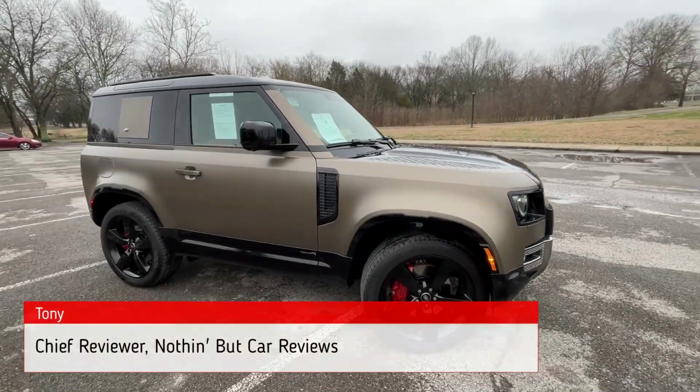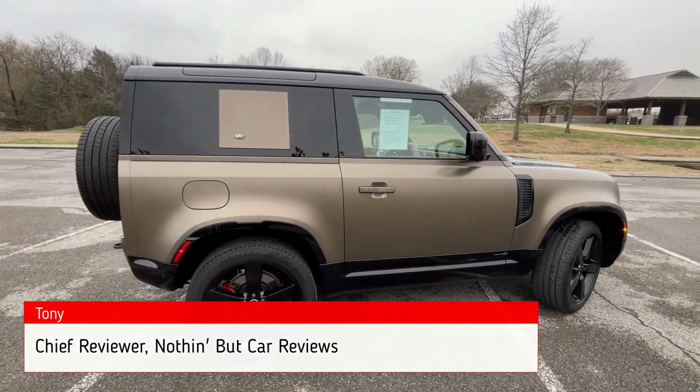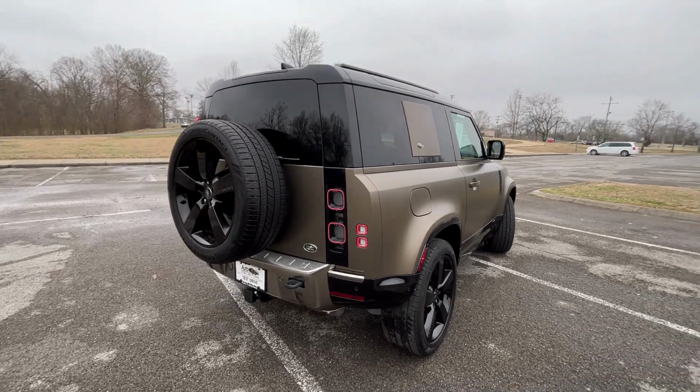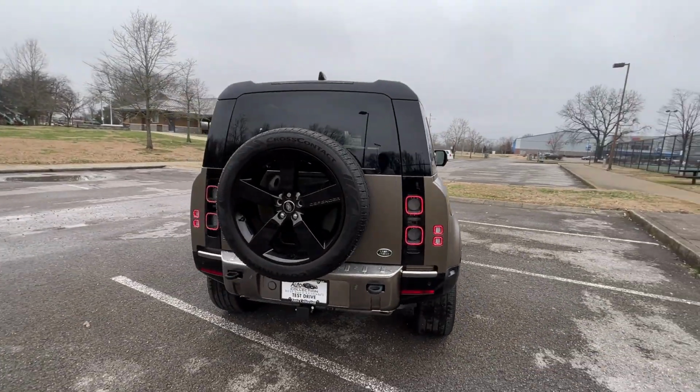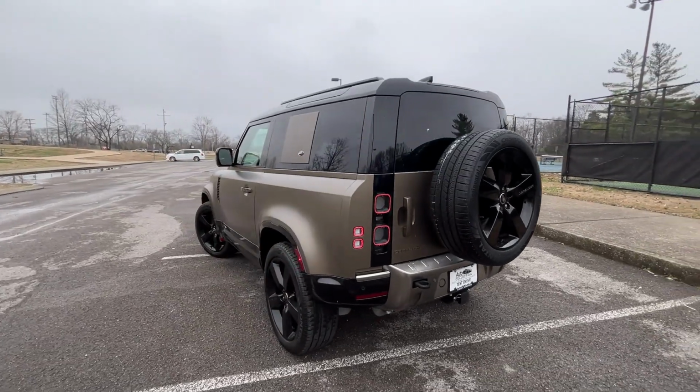Here we have a 2023 Land Rover Defender, and this one comes in the 90X trim level, in the beautiful Gondwana Stone. And then I believe we have Acorn perforated leather interior.